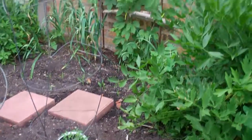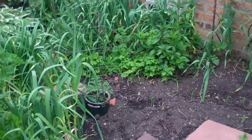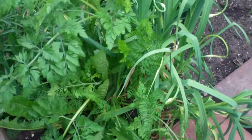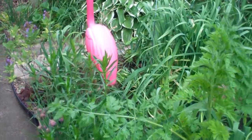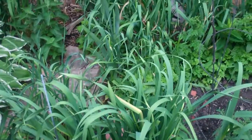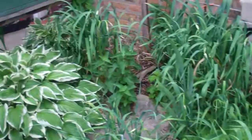Greens and my hops in the back. And there's mint and there's feverfew. And there's a dandelion which I'll harvest at some point and use either the greens or the root. We got garlic in here that I'm going to have to harvest. The first batch didn't do so well, but we'll see what happens.